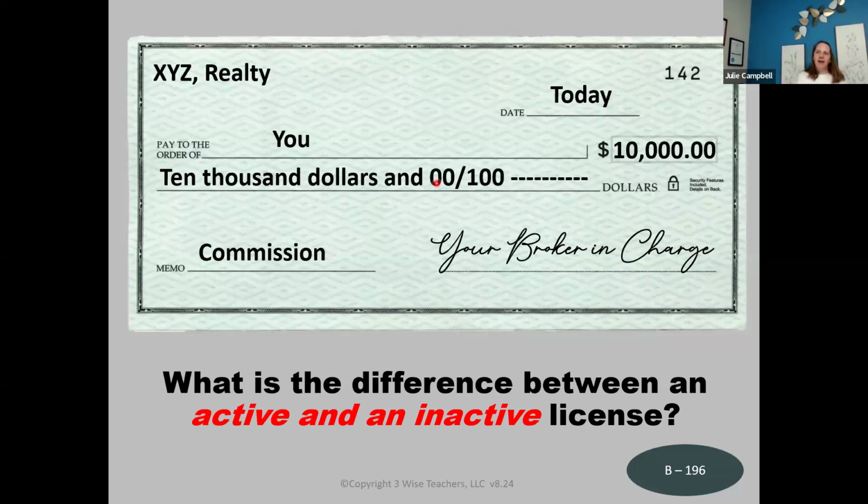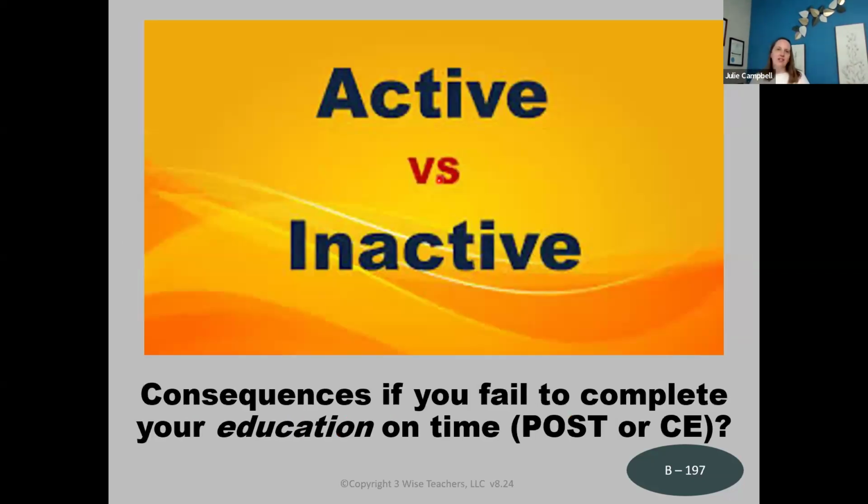Once you pay that fee, your license is current, and a current license can be active or inactive. The difference in an active or an inactive license is typically education, but really the big difference between the two is whether or not you can get paid. I can only get paid with a current active license. So it's current because I paid the fee, and then it's active because my education is up to date.